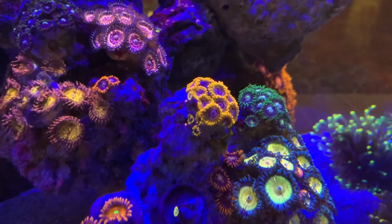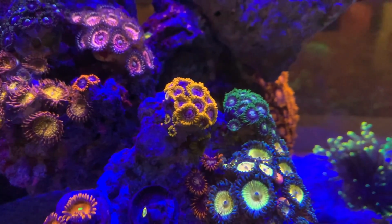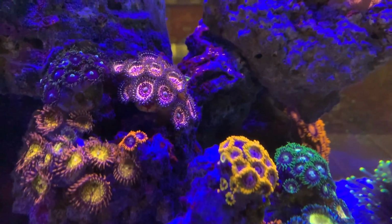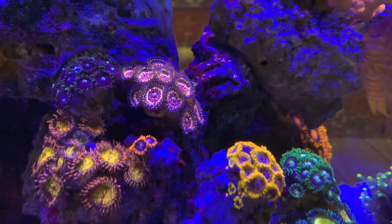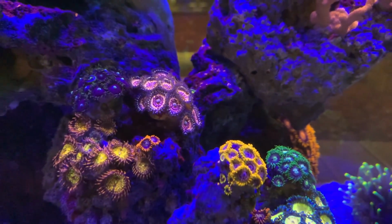One of my favorite Zoas of all time right here. This is one of mine, the acid reflux. I love those. Yes. And I feel like the pink zippers don't get enough love either. I feel like they're pretty underrated. I agree with you on that. Yeah, they're cool. I have a thing for speckled center Zoas for whatever reason.